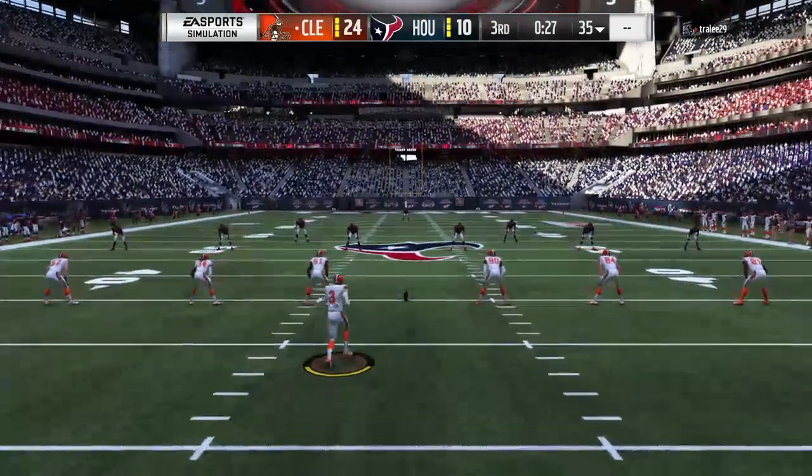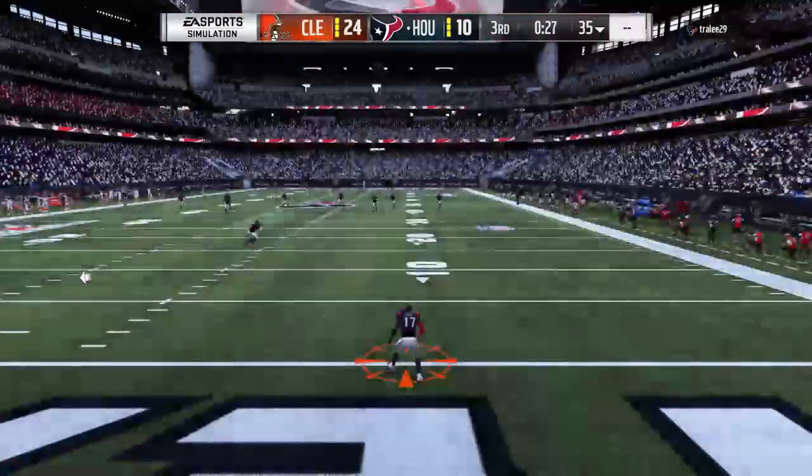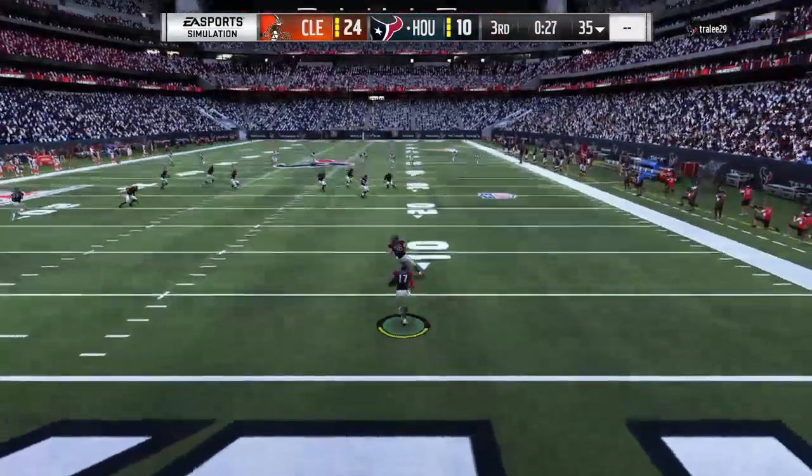Here's Hopkins now out to kick it away. This fielded at the 2.